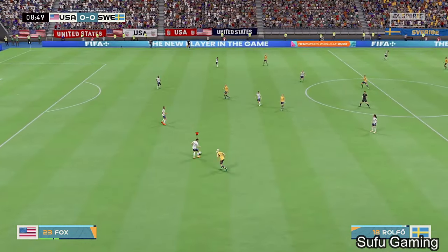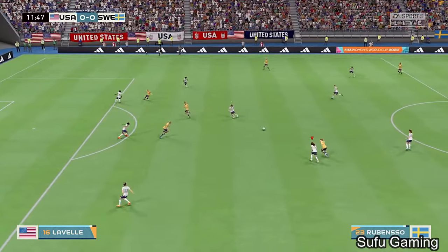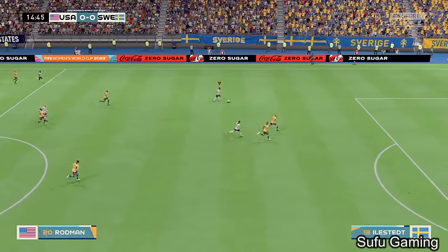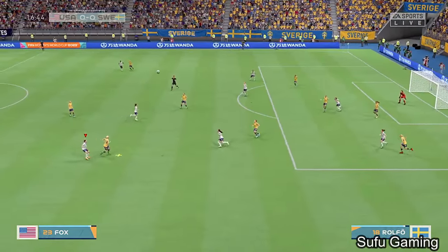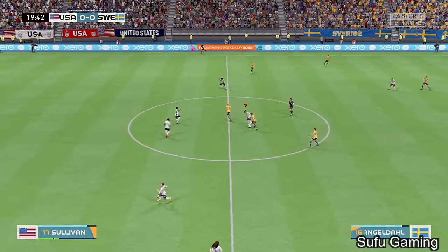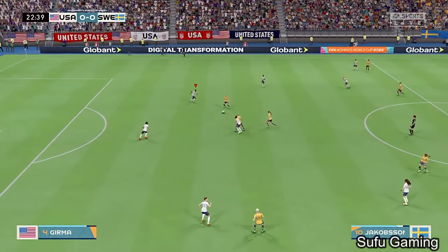And the United States have it back now. Excellent use of the ball as they make their way forward. Oh, she's made a crucial tackle there. Oh, she's gliding through. That deep delivery. Well, dealt with that ball comfortably. Take it away. Failed to keep hold of it.